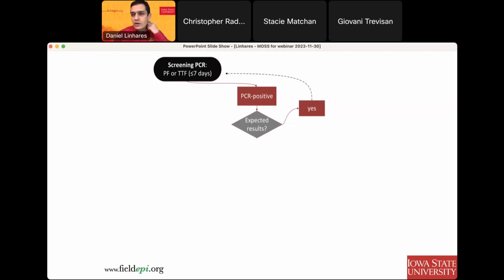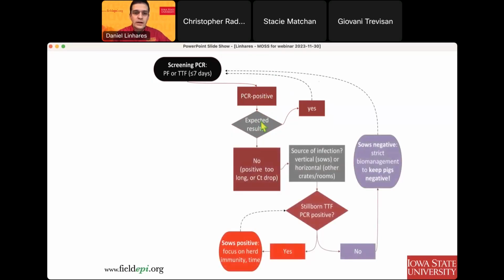If you don't do physical castration, the tongue tips from all the piglets that died during the first week are a very good alternative. So we would keep doing this massive PCR per week. If the results are expected because it's early after the break, you keep monitoring, keep rolling in this cycle until the results are negative. If they are positive but not expected because it's too long after the outbreak, say 26 weeks, and the CTs are still low or a lot of virus is being detected, then you may want to ask yourself, where is this virus coming from?